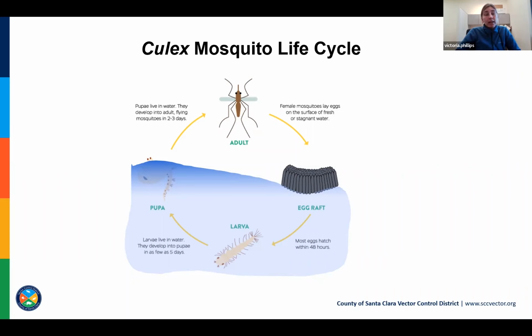They start out as eggs in the water. They lay egg rafts, the Culex species do. They hatch into larvae, and the larvae go through 4 instars. So they molt and get larger, molt and get larger, and eventually they become a pupa. The pupa is the development phase, like the cocoon in a butterfly. They're in there getting their wings, developing their proboscis, and then they emerge as an adult mosquito. So they require water to complete their life cycle, and that's the important part.